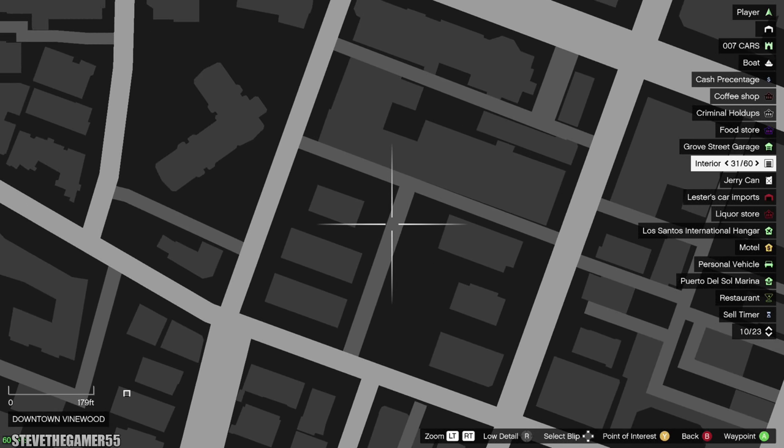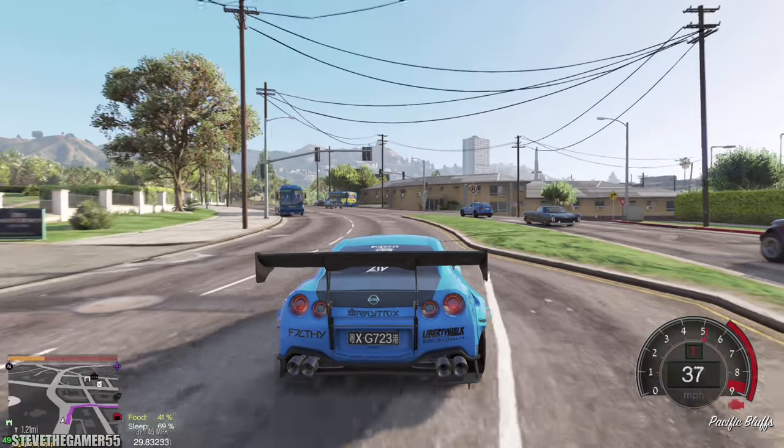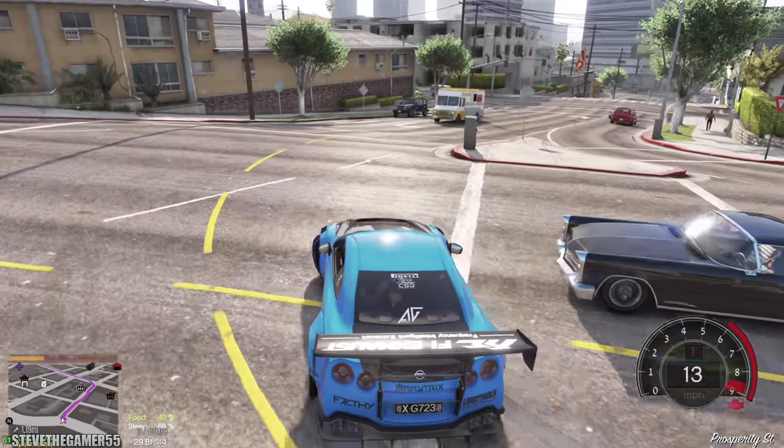I can't believe I actually know the location. It's right over here. I can actually drift. Oh shoot, was that a car? Oh, okay. I was kind of happy with that. It was not a cop.